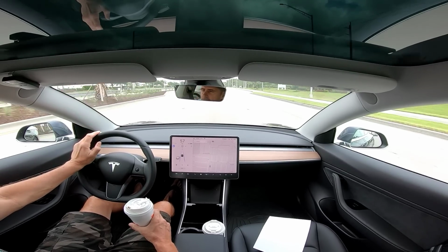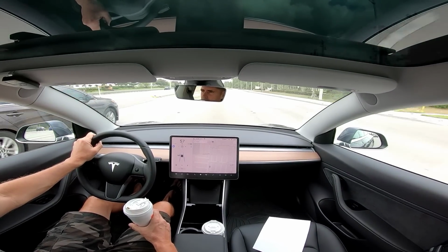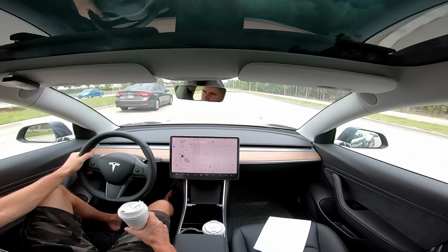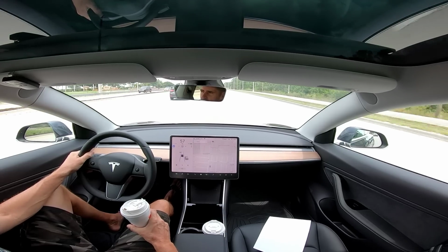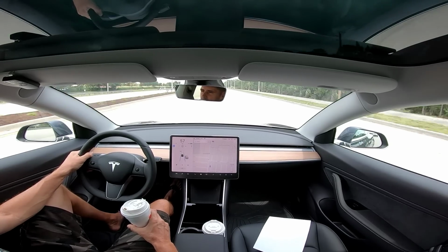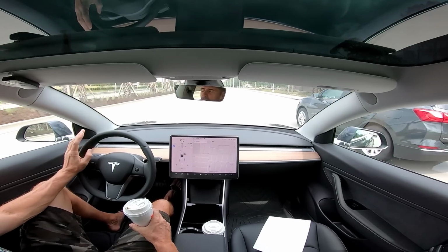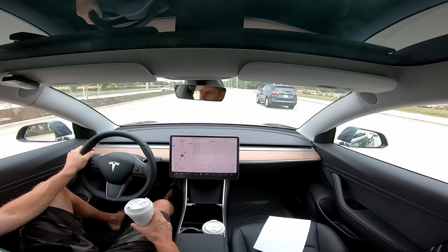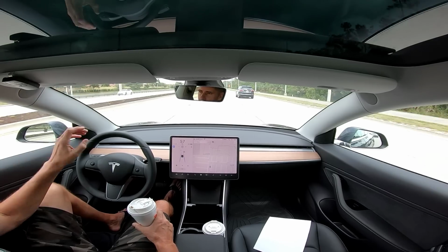Overall, I am still very, very happy with my purchase. I am somewhat surprised with some of the BS that I've dealt with so far, but the more I read online, the less surprised I guess I should be, because it sounds like everybody that owns a Tesla knows that Tesla's service and the Tesla experience is far from perfect, but it seems like even if you do have a problem, they will correct it. They will do what is needed to correct it for the customer. It's just a matter of how long that's going to take. Unfortunately, it's not the most convenient setup.